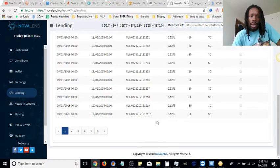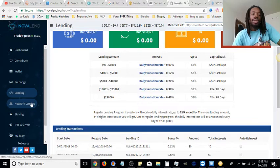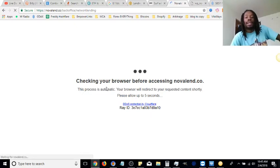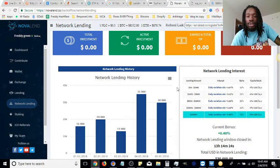So if you have, say, 10,000 or 20,000, it makes sense to do this lending because you get the bigger bonus. Now for network lending, and this is the reason why I'm deciding to put some money into this ICO, these are the first guys who actually attempt to do something like this. I don't know how well it's gonna go, or even if it's gonna go at all, guys. I'm never here to build false hope, but to give you the straight unbiased truth.